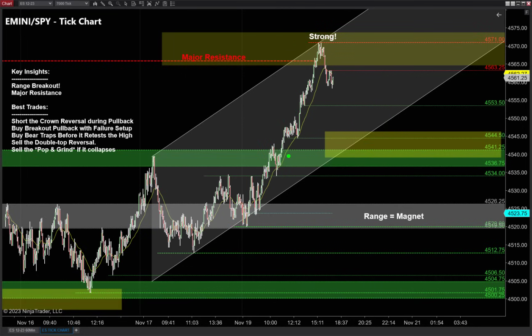For example, on the way lower, I'd like to use what I call a crown reversal to short this thing as we get that pullback. Now remember, crown reversals, it's a lower low in price, and what I call a bull trap, right, coming in off of that high, lower low in price, and that trap above that high. We talk about crown reversals a lot in our free video classes.